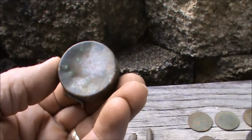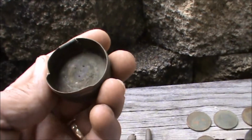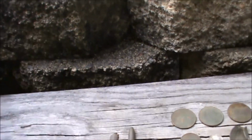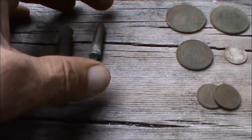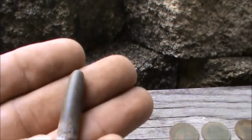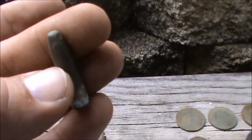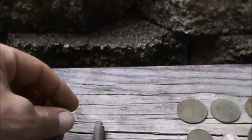Again, made of brass or copper, but you can see quite plainly a lid does go on top of that, and it would have been hinged at that position where you can see it's been snapped off. We've also got an old 303, or the remains of it. It actually broke in half when I pulled it out. So this end, for the uneducated when it comes to ordnance, this end's the bullet end. It's the end that comes out the end of the barrel and hits your target.